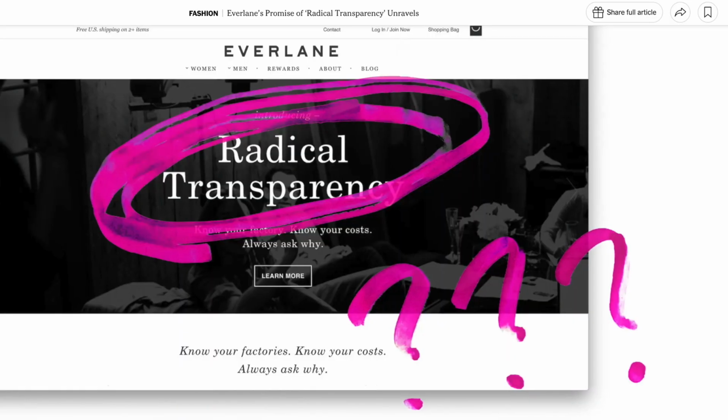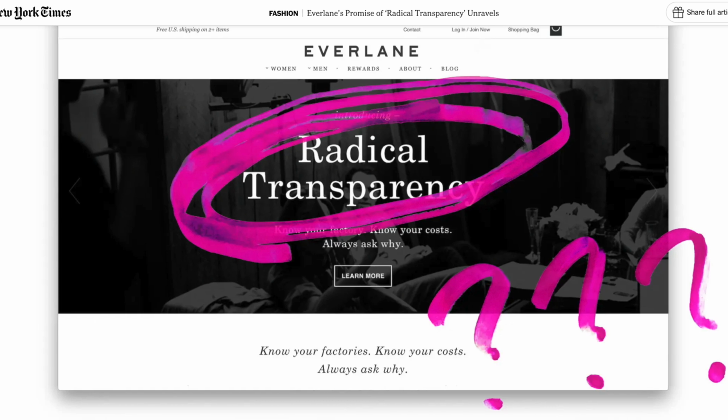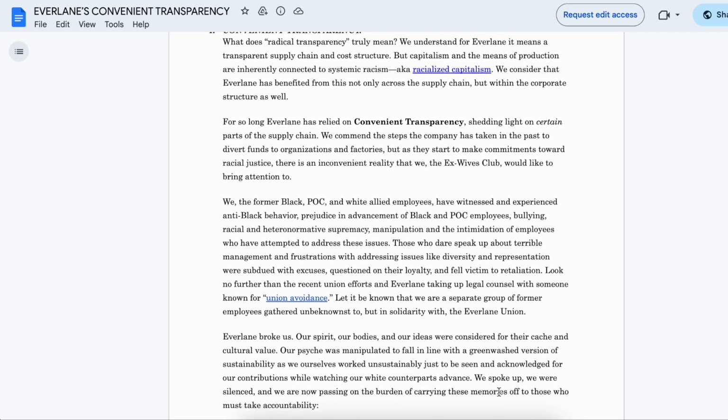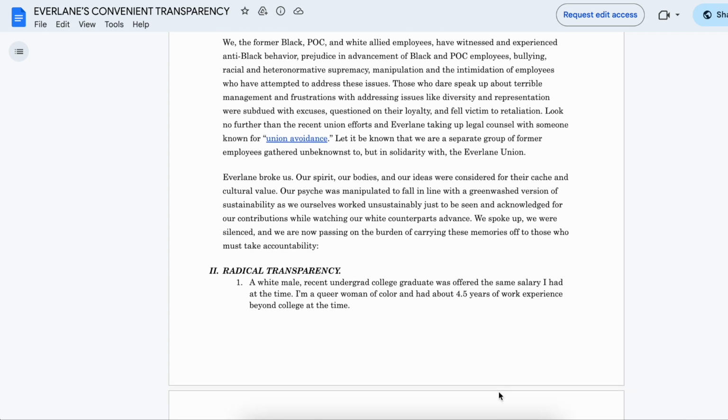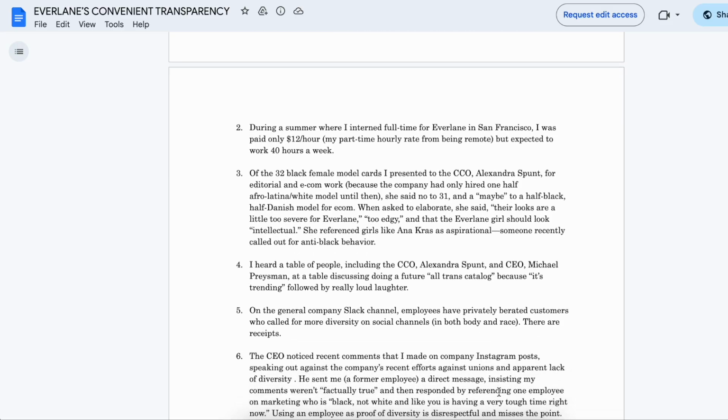This worker livelihood aspect of the report is especially important to note due to the brand getting themselves in some hot water in 2020 after being exposed for multiple counts of anti-Black behavior and union busting that were confirmed by an internal investigation that was catalyzed by an exposé document that was the collective effort of 14 Everlane employees that referred to themselves as the Ex-Wives Club.